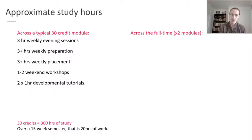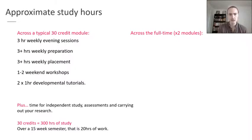And then across the 15 weeks, there will be between 1 and 2 weekend workshops. So kind of whole day events or 2-day events run on the Saturday and Sunday, a more intensive workshop experience. Alongside that, you're also going to get 2 hours of developmental tutorial per module. And then you can think about the rest of those 20 hours being put towards independent study, writing up your assessments, carrying out research, all of that different activity.